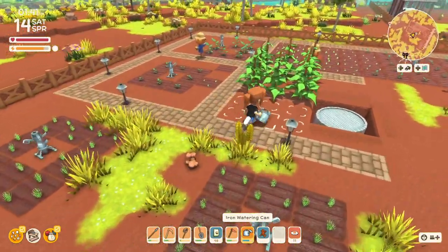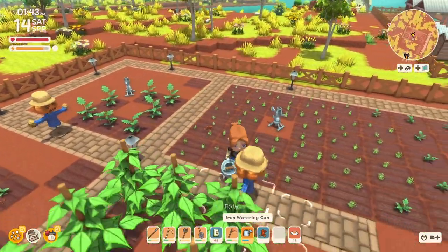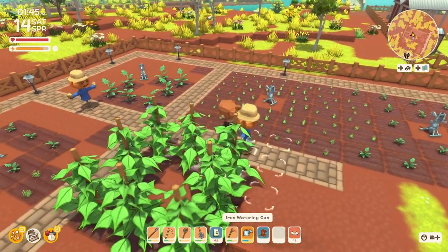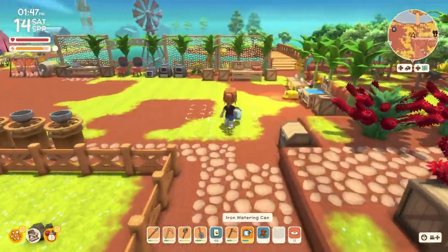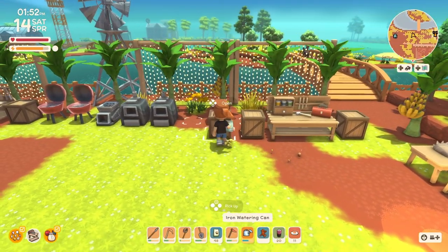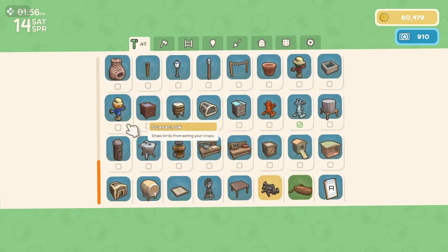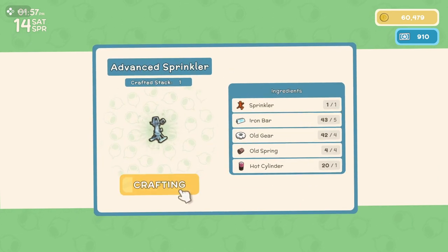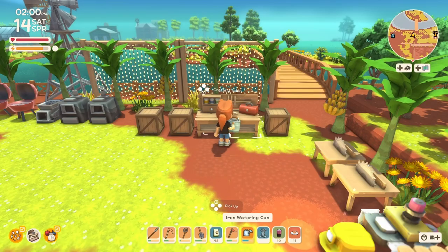If that was the only copper sprinkler we have, then it's probably not that important that we replace it with an advanced, but it'll make me feel better to do it. Okay, now we need springs before we think about making any more.